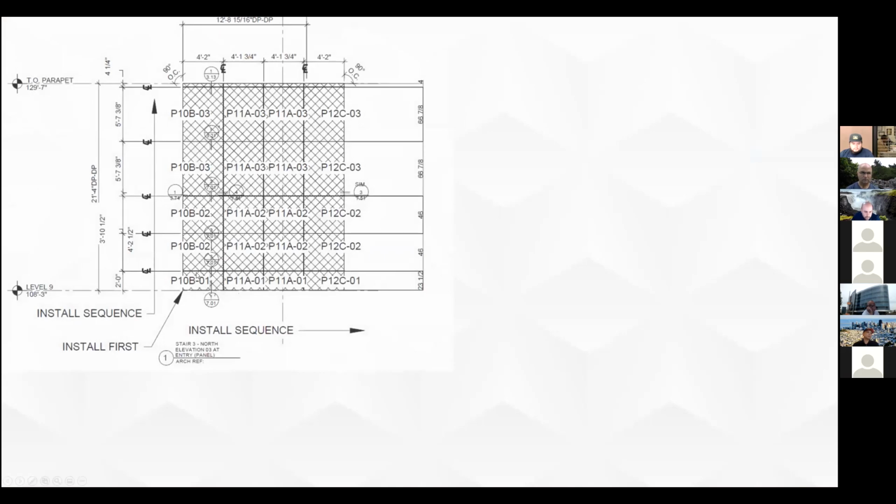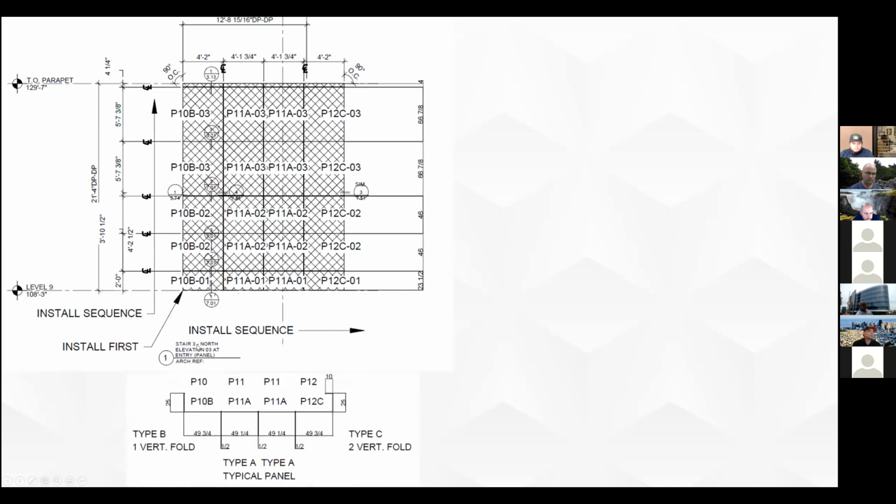This is a flat wall in Brocco. As you can see, there's many part numbers. P10B-01 is the first panel that will be installed. Going up, it will change 01, 02. The B means it's the B-type panel. As you go to the right, we'll change type.